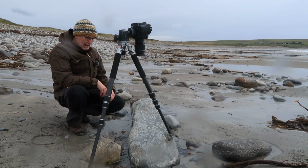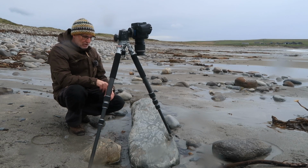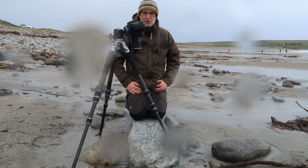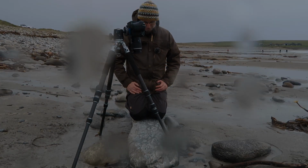So I'll hang around, and once the rain has stopped spitting on this, assuming it does at some point, I will put that image on. Now in the end, I had to resort to shielding the stone with my own body, because the wind and the rain just were pretty relentless, and there's only so long you can stand staring at a stone before you need to move on.